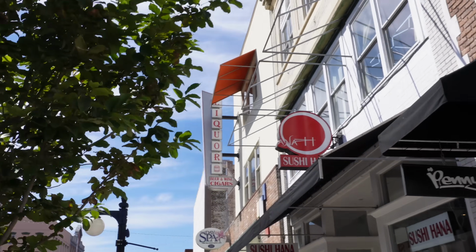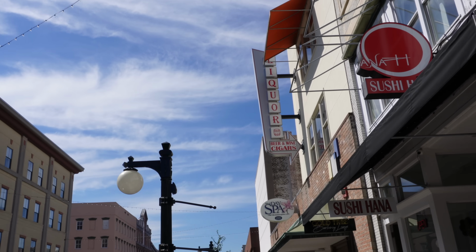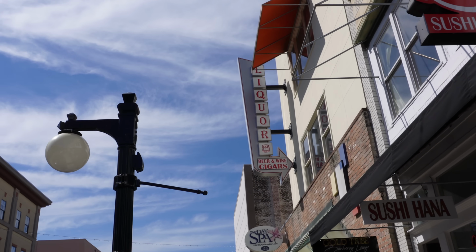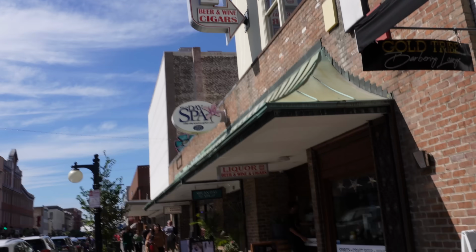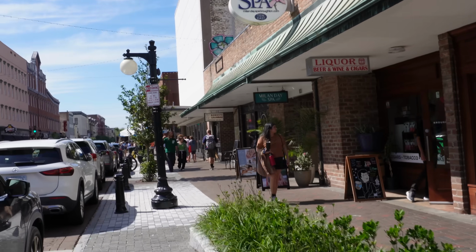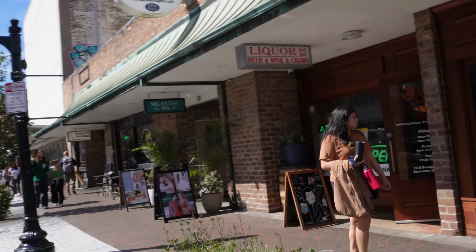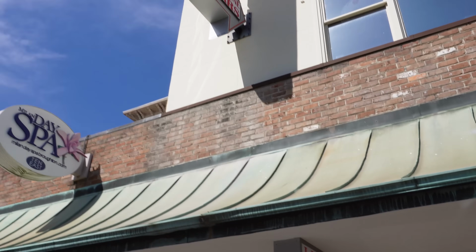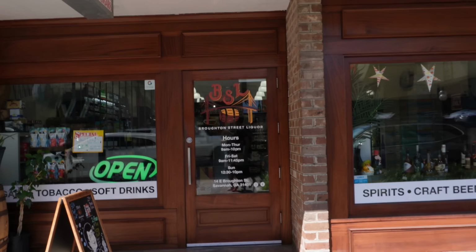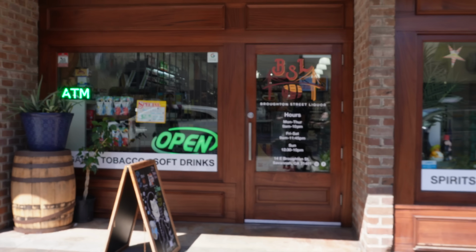It's a store we've talked about many times here on Whiskey Row, and that is Broughton Street Liquor in downtown Savannah, Georgia. It's down in the historic district of Savannah. It's this really nice kind of walking street. There are shops that line both sides, a lot of boutique type stuff, and obviously Neal's store, Broughton Street Liquor. We've talked about it many times.